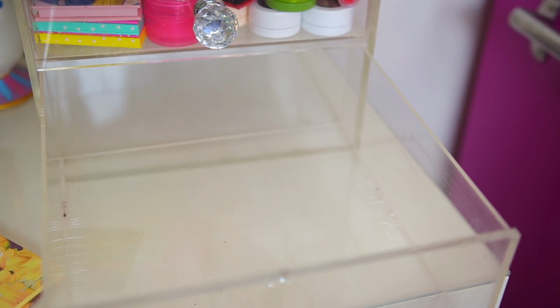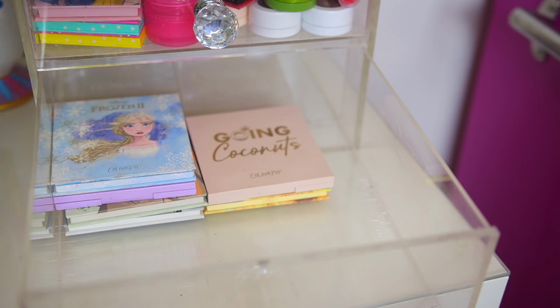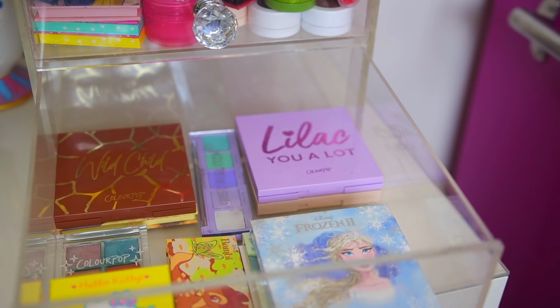So we did get rid of some in that drawer. Let me put my Furshures back in just to see what our space is looking like. I feel like we're gonna have a lot more room. All right, I'm gonna be ruthless here.